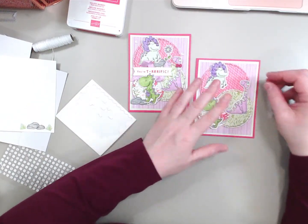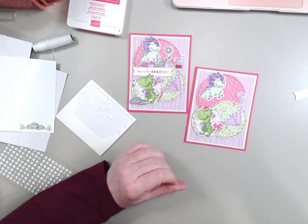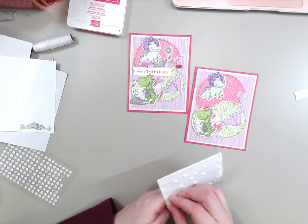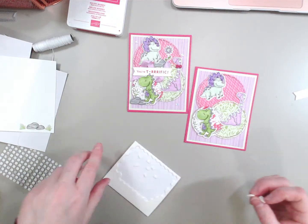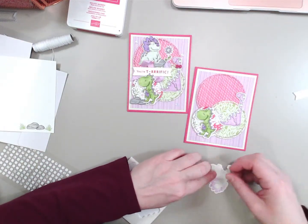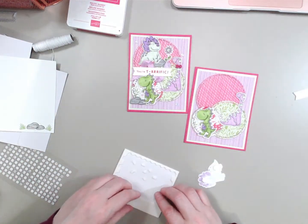So what I'm going to do is I'm going to put them up on dimensionals. I'm going to start with the top, this dinosaur here at the top. And I'm just going to put 3 dimensionals on.